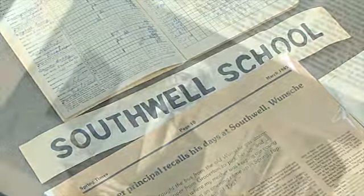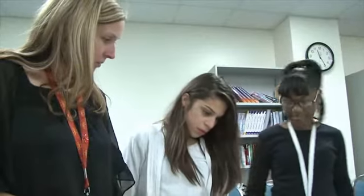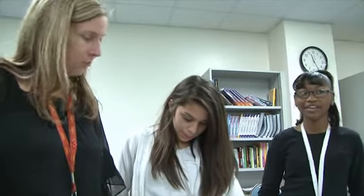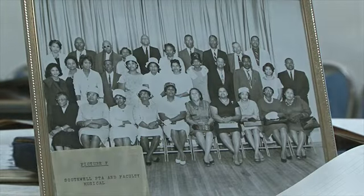The Southwell School taught African American students in the days of segregation. Do we have anything like that nowadays? No. We have a school with different kids from all around the world together now. Although the Southwell School no longer exists, the SHAPE Project allows it to still teach students today.